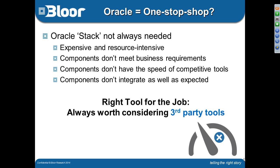On the other hand, you have the best of breed argument. Should we select, regardless of who supplies it, the best product? Well, I tend to fall into the latter camp. It's going to depend on the organisation. I tend to prefer best of breed tools. It depends how much better they are as well. If there's a marginal difference, then I'd go for the platform probably. If there's a significant difference, then I would go for the best of breed tool.